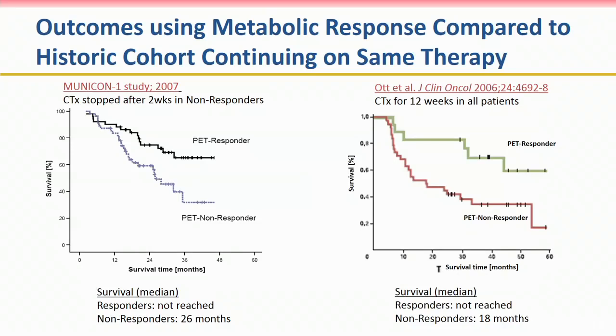But when they looked at this group of patients from the MUNICON trial and compared it to a previous study that had looked at a similar group of patients, but instead of changing therapy or going directly to surgery based on the poor response, they just completed the entire course of 3 months of chemotherapy, what's interesting about these data is that the PET responders in both groups did very well, but the PET non-responders who went directly to surgery had a median survival of 26 months versus those who completed what seemed to be ineffective therapy, went to surgery, and had a median survival of 18 months. So potentially by intervening early and changing therapy based on the metabolic response, you can improve outcomes.